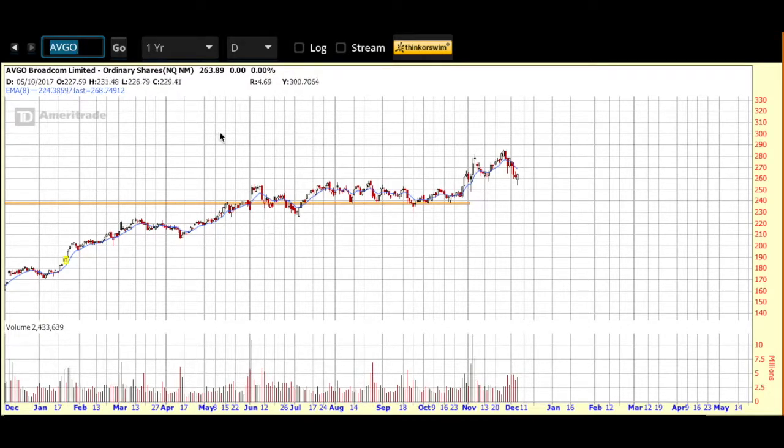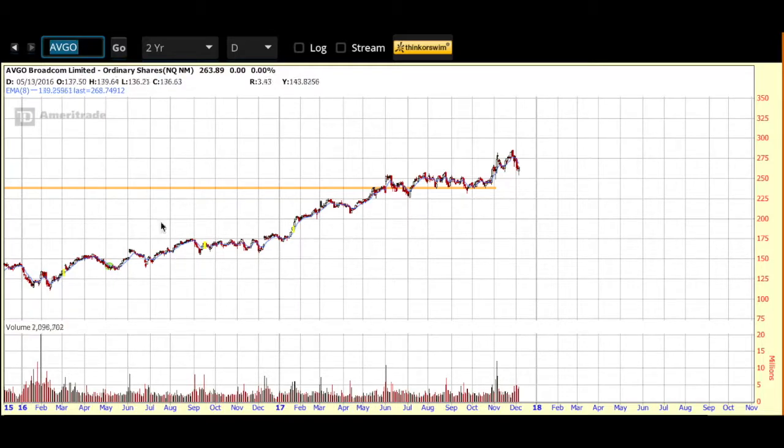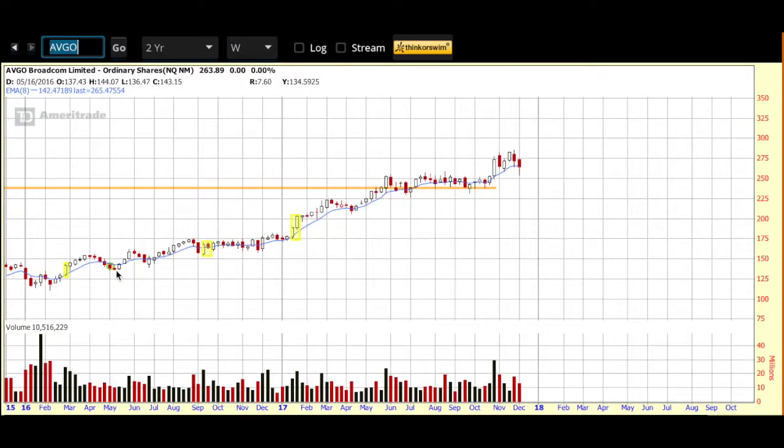As a reminder, we put AVGO forward back here in May of 2016. So Green Circle Day was when we profiled AVGO as one to watch, and it's had a beautiful run since then, and it's coming into an area where it may start to get interesting again.